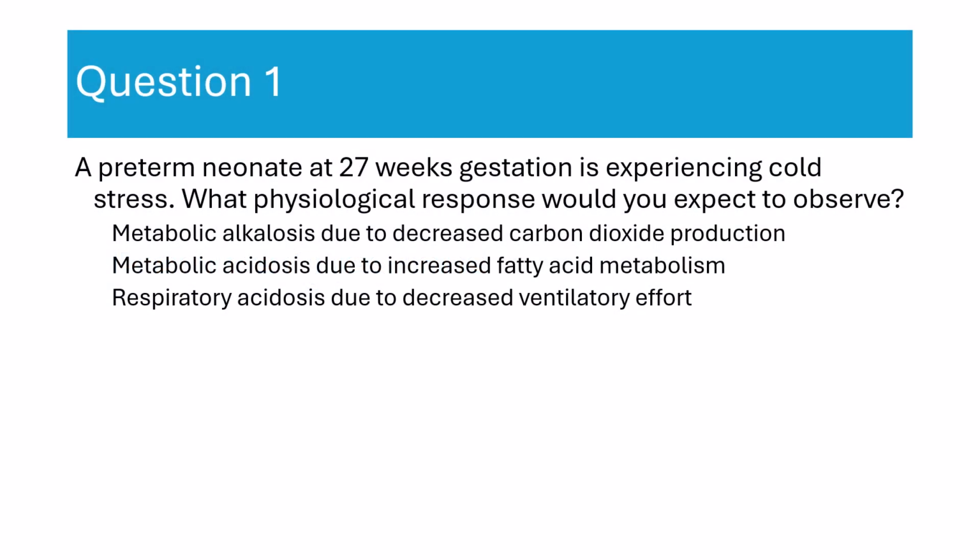A preterm neonate at 27 weeks gestation is experiencing cold stress. What physiological response would you expect to observe? Metabolic alkalosis due to decreased carbon dioxide production. Metabolic acidosis due to increased fatty acid metabolism. Respiratory acidosis due to decreased ventilatory effort.